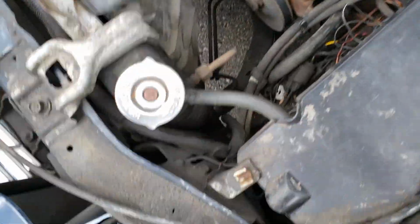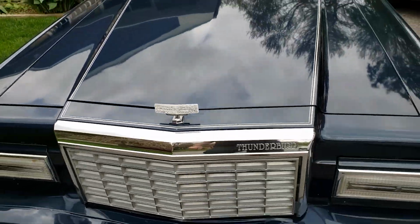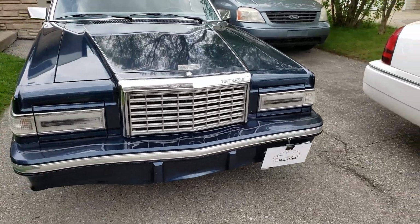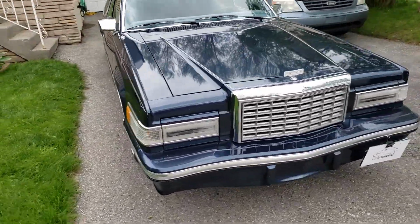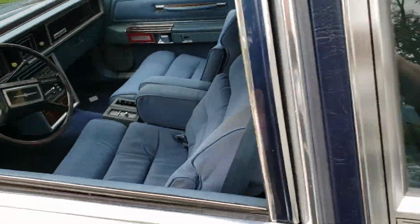So we'll close her up. Take one last look around. This 1981 Thunderbird Heritage Edition. Well, you know what we're going to do? Before I turn the video off, we're going to turn the lights on and make sure all that works.